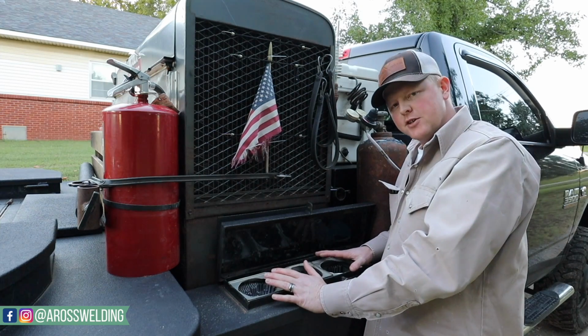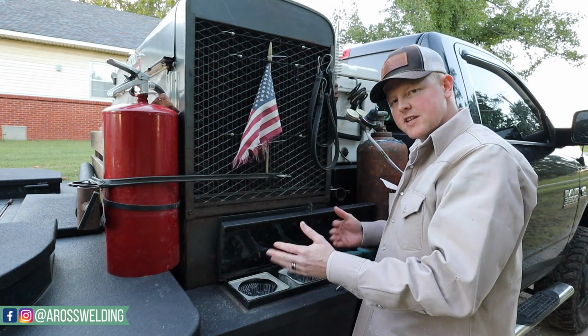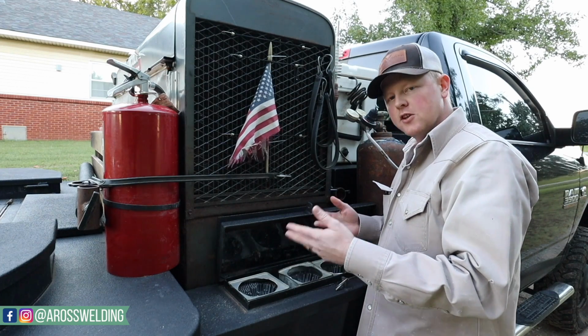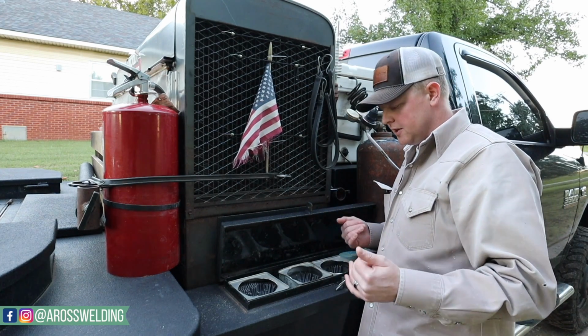I get asked a lot if I use a rod oven, and I do not, just because the most type of welding that I do is downhill, which is cellulose. This is cellulose rod. The only rod that you would have to have in an oven is low hydrogen, and I don't run a whole lot of that, so I do not have a rod oven, and I do not carry one on my truck.